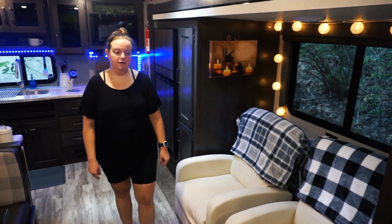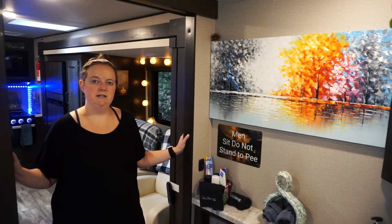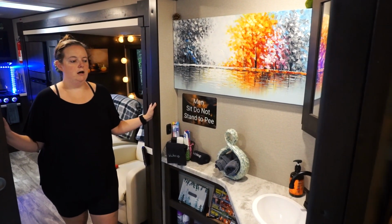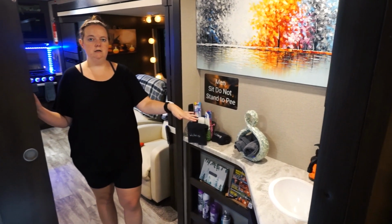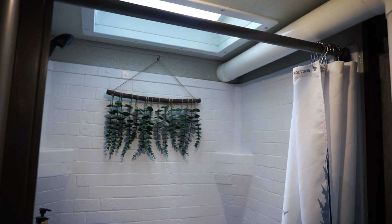And then in the middle of the RV, you enter into the very nice size bathroom. You've got a little sink over here, composting toilet, and then a full-size shower as well with a very nice skylight.